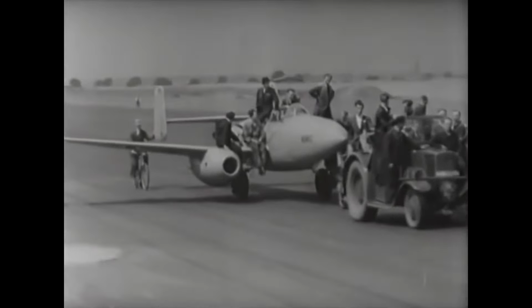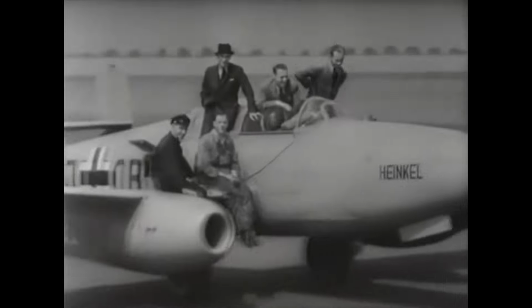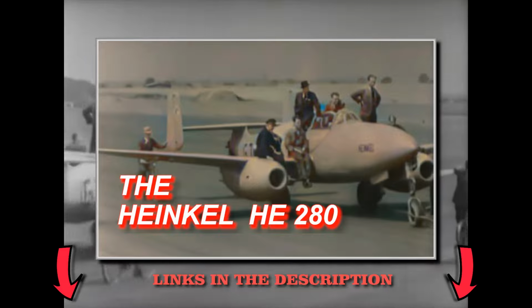The first German jet-powered fighter plane, the Heinkel He 280, made its first flight on its own power in March 1941, but for various reasons, this plane didn't go to production. If you want to know more about its history, I have already made a separate video on that.